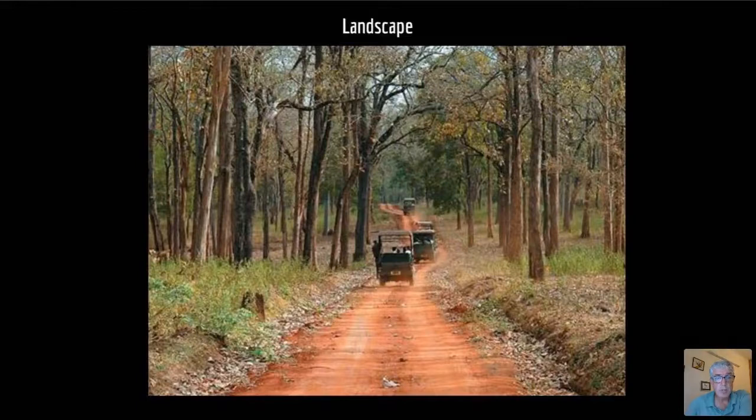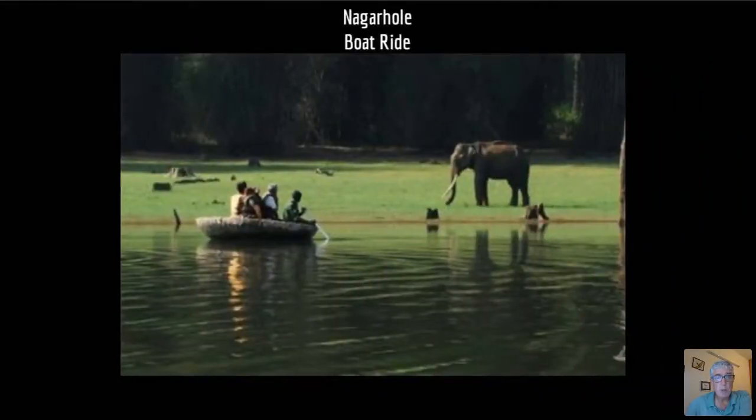So here you can do jeep safaris through the teak forests. You can also do a boat ride. This is a coracle, the traditional round boats, and this is on the Kabini Reservoir with elephants coming down to the water. And again, crocodiles in it, so keep your hands inside.